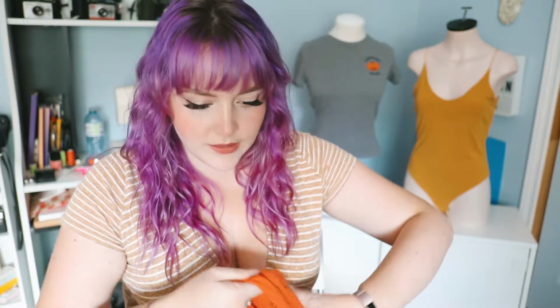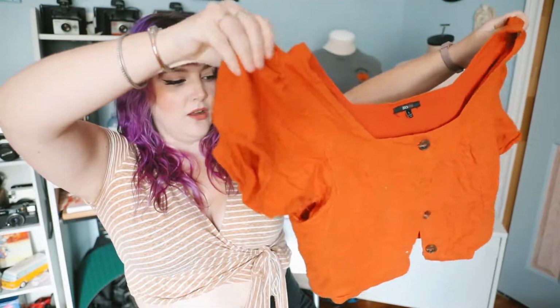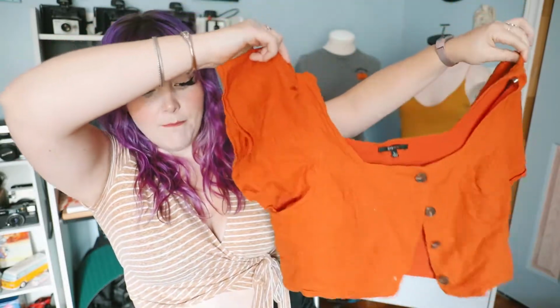If you follow my vlog channel or my Instagram, you've definitely seen this shirt before. I wore it a lot over the summertime. It's pretty wrinkly right now, not gonna lie, but it is this cropped orange shirt with these really pretty sleeves on it. Honestly, the color is probably what sold me the most. I really like orange and yellow right now for some reason, but the sleeves I really liked as well.